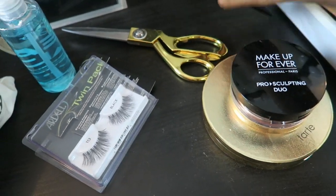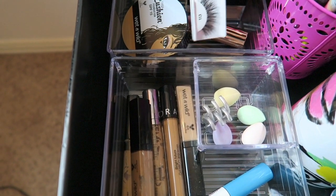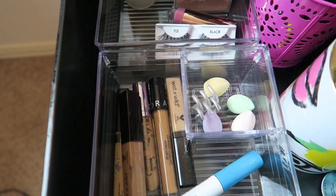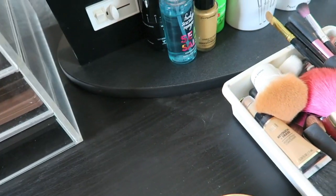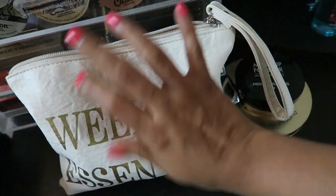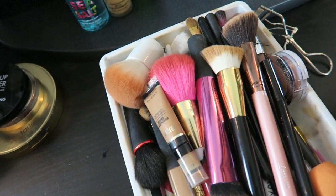Use when I get ready tomorrow. These are my absolute favorite lashes. We wear them tomorrow. Okay, this is trash. I'll just straighten this up. I'm gonna use that tomorrow. Probably some stuff that's in there. This is stuff that I need to organize and brushes that need to be washed.